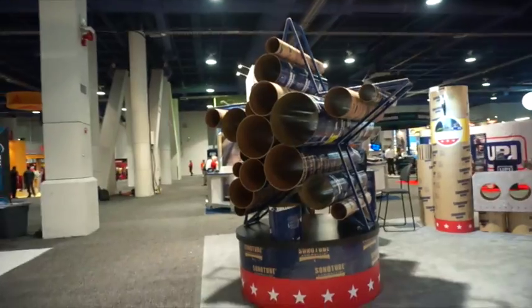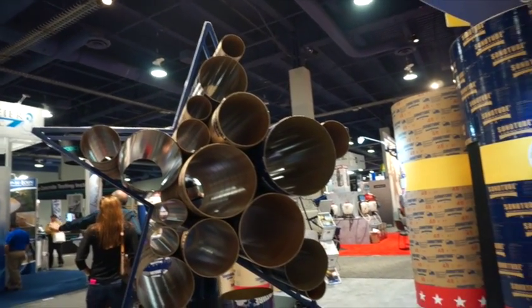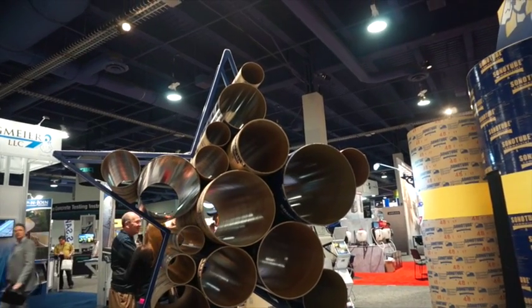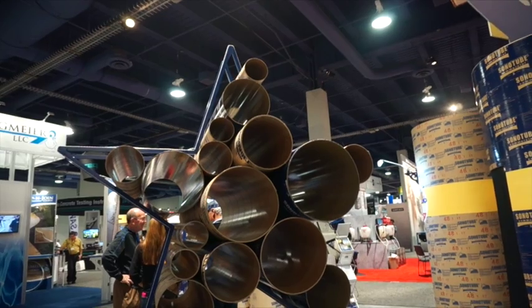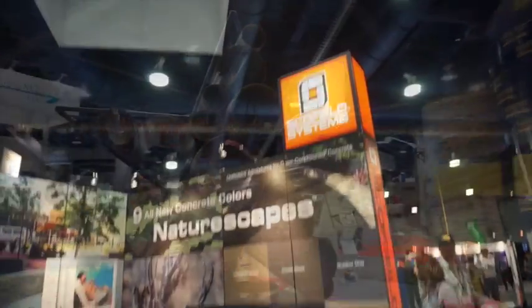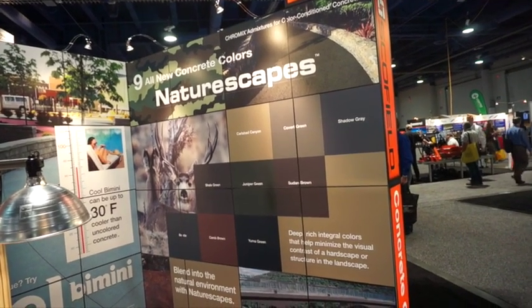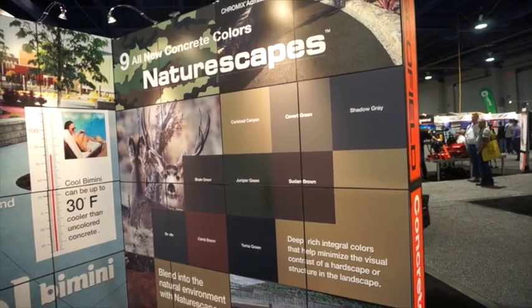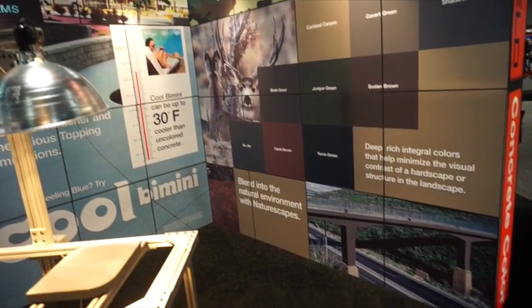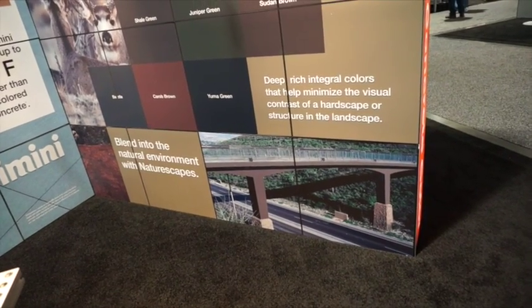That's right. Stopped by Sonotube because I loved their display here, and I asked, what are these used for? And these are forms. If somebody is building an overpass on a highway, for example, and you need these columns to hold up your overpass, you pour the concrete into the tubes, and after it dries, then you remove the tubes. So here we are with a beautiful display. Speaking of concrete not being all gray, here is Schofield Systems, and they have 9 new concrete colors. A covert green, shadow gray, shale green, juniper green, Sudan brown, Yuma green, carob brown, etc. And here's a picture of an overpass with one of the new colors.